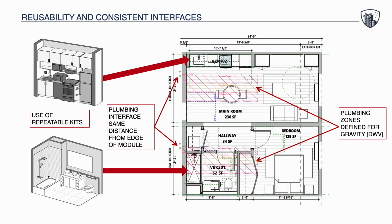I highlight drain waste vent here because it is a very challenging aspect of any modular system, just getting that piping to wherever it needs to go. So it's something that I may bring up again. It's important.